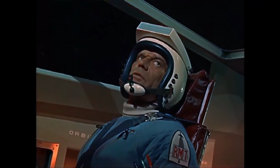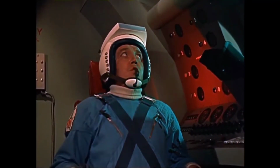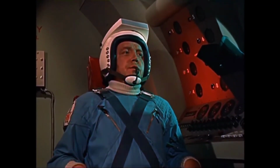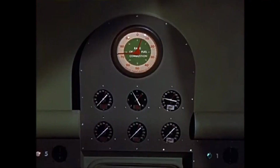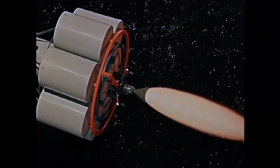Form 27-1 report. Over. Engineer to Captain. Motor pressure 447 psi, 3 low. Turbo pump 11,000 RPM, right on the button. Actuator steady, guidance readings okay. Cabin pressure 0.3 psi low. Cabin temperature 72 degrees, over.